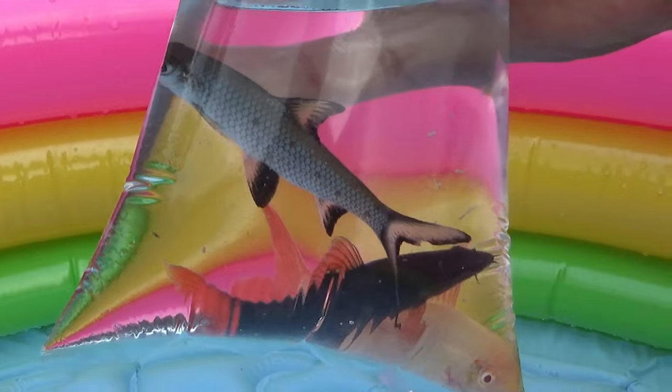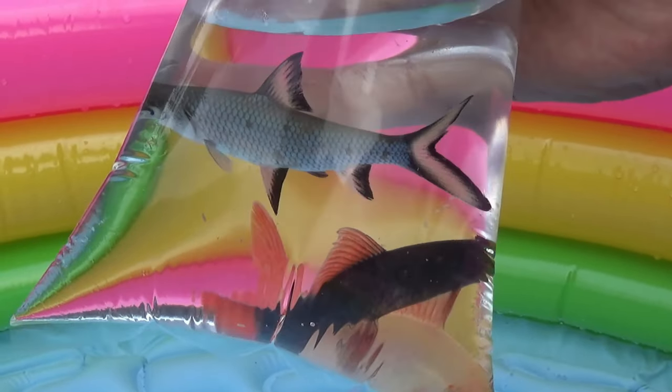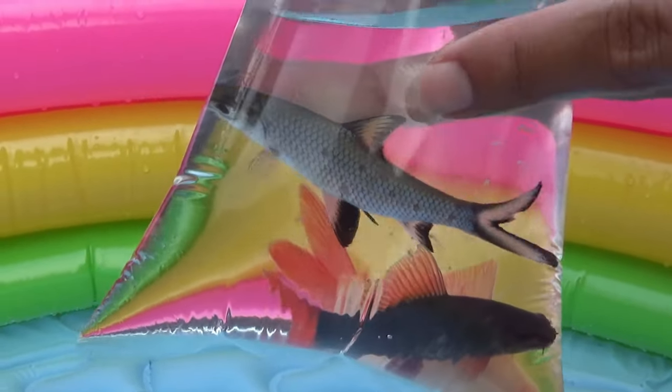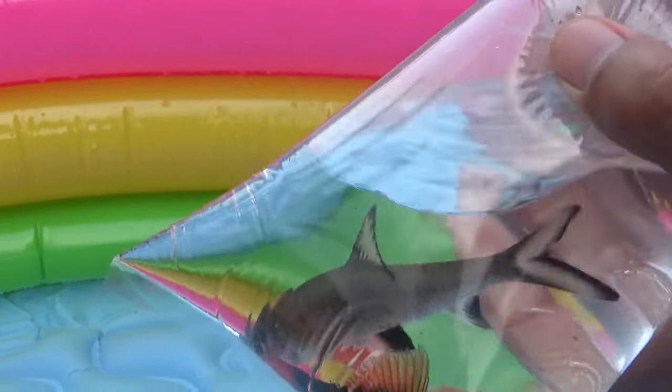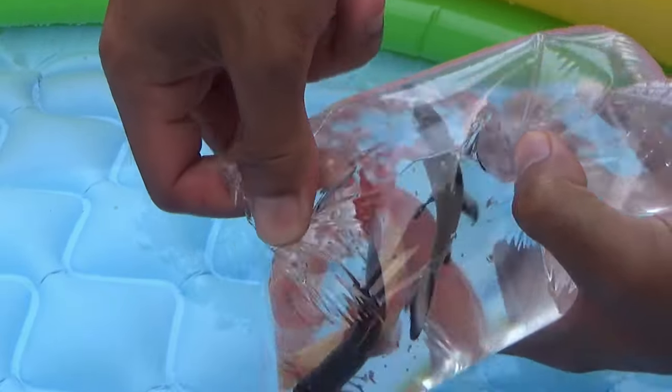Hello, I got a fish from a spin. Wow, let's count the fish. 1, 2, 3. Wow, we got 3 fish. Okay, let's release the fish into a pool.